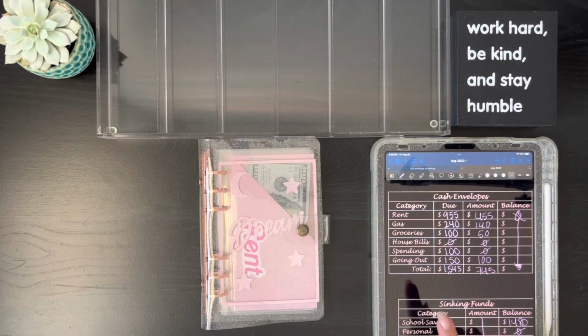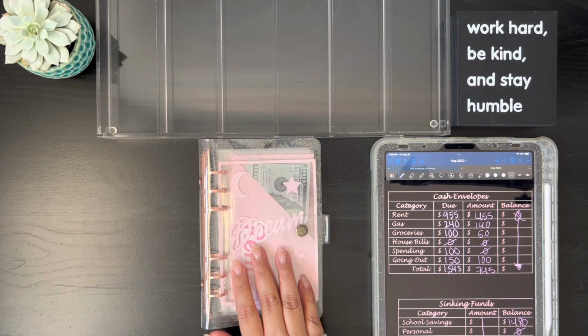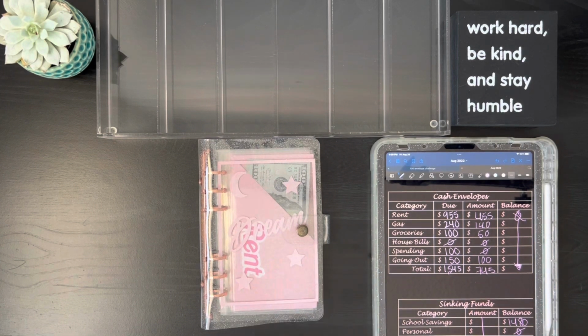For the month of August, we did go ahead and budget a total of $1,545. So we have that amount here in our envelopes, and I'm gonna go ahead and film a cash unstuffing for you all so you can kind of see how I pay back my credit cards.